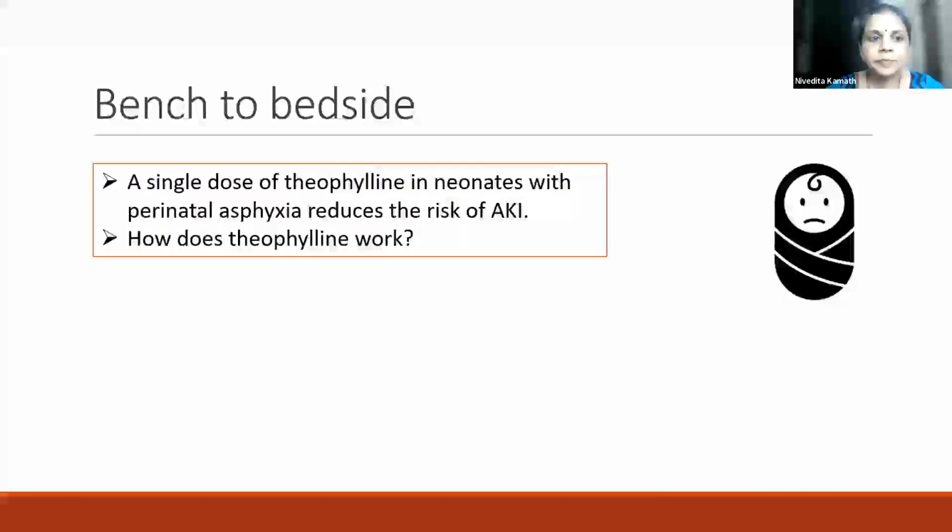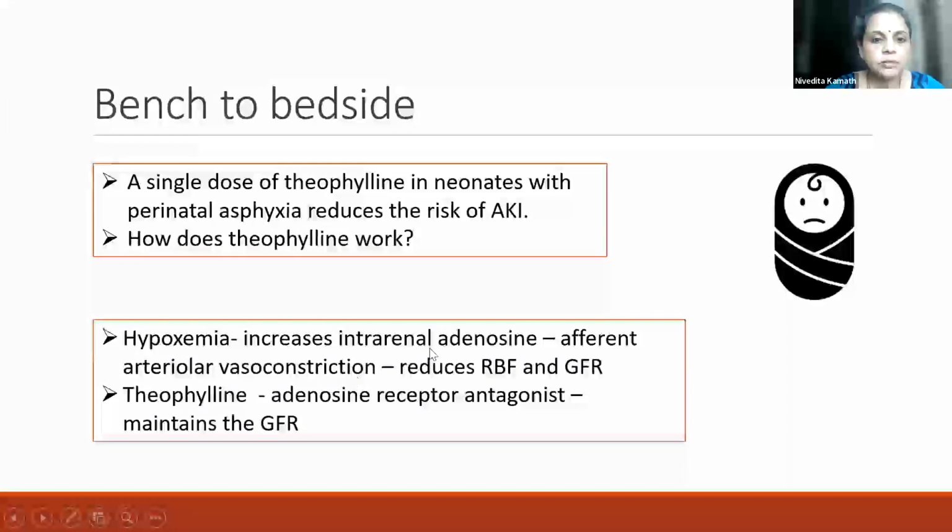All of you know very well that in neonates with perinatal asphyxia, there is evidence to show that a single dose of theophylline reduces the risk of AKI. So how do you think theophylline works? In the presence of hypoxemia, there is increased intrarenal adenosine. And we already saw that adenosine is a very strong afferent arteriolar constrictor, which reduces both the renal blood flow as well as the GFR. And theophylline, being an adenosine receptor antagonist, prevents this vasoconstriction and maintains the GFR. So it reduces the risk of AKI.